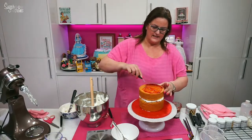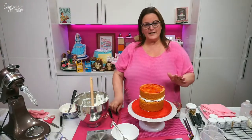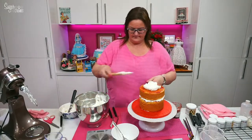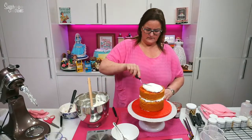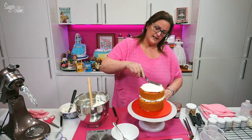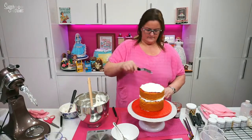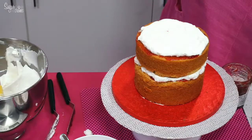So we're going to make a tall cake. Okay. I'm not quite sure how I'm decorating this yet. I've not quite decided. So the whipping it up here has made it really light and fluffy. Tastes delicious, this. Another cake.